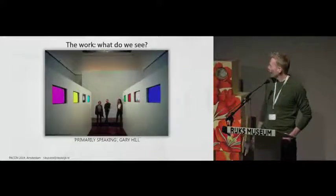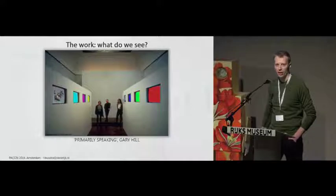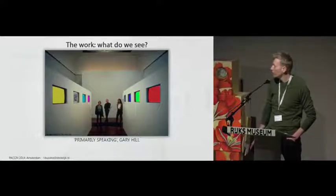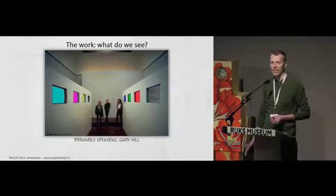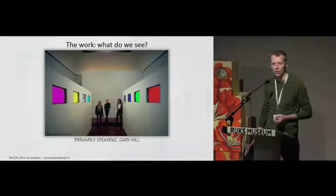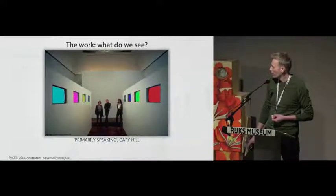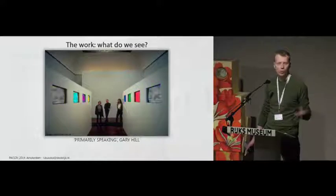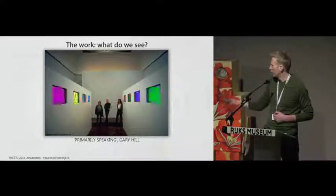So, okay, the work, what do we see? The work that was at the top of our list for conservation is the media installation, primarily, of Gary Hill. It's a very important work from the 80s, and it's from one of the pioneers in the field of media installations. I think Gary Hill produced it between 81 and 83, and it has had multiple editions before the Stedelijk Museum acquired the 8-channel piece. And as you can see here, this is just a GIF without sound.